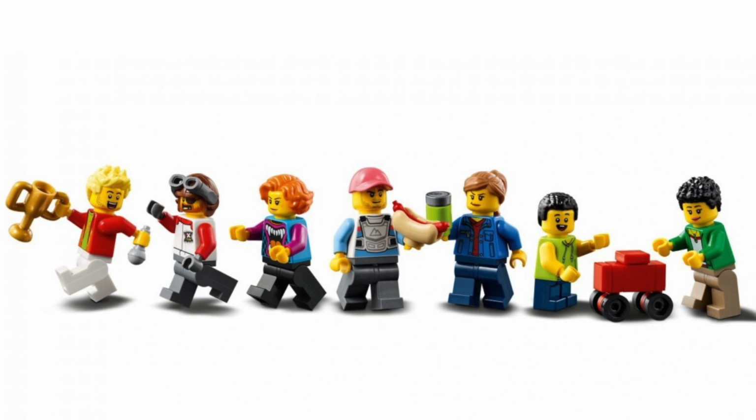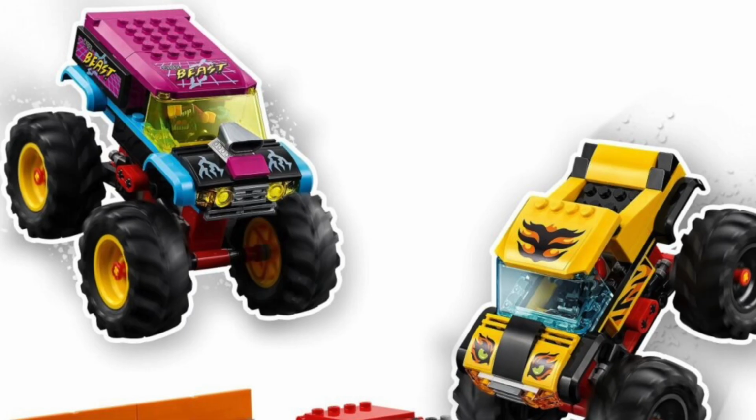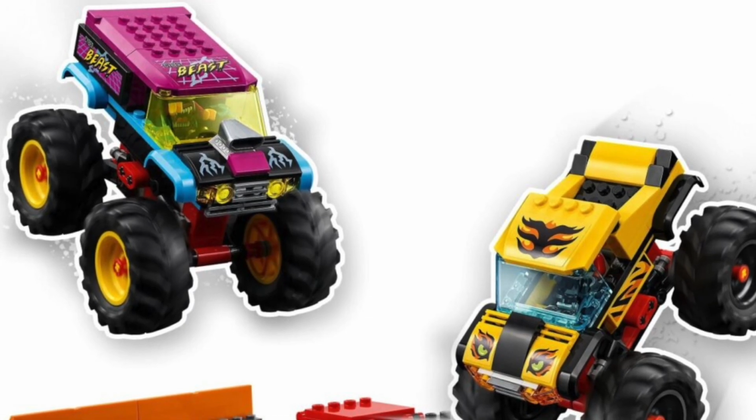We get 7 overall, so you get a decent amount of minifigures, but it's a $90 set for 2 monster trucks, 2 cars that are subject to being destroyed by the monster trucks, as well as a motorcycle. And it's a tough sell, in my opinion, at $90.